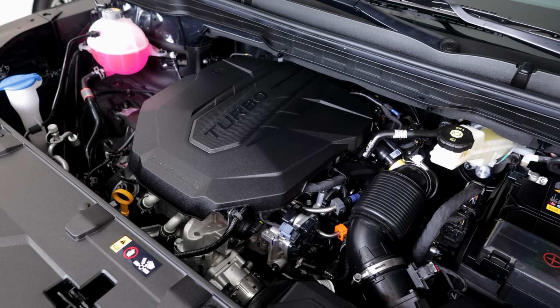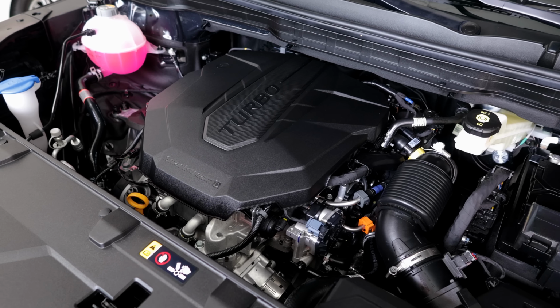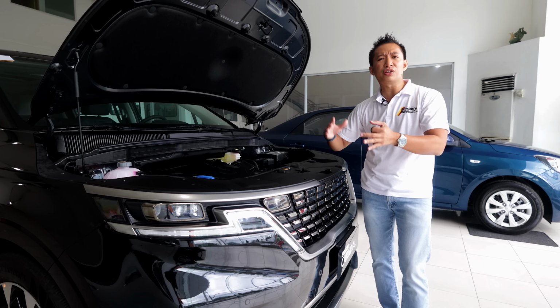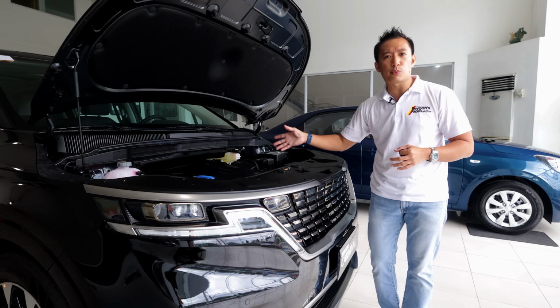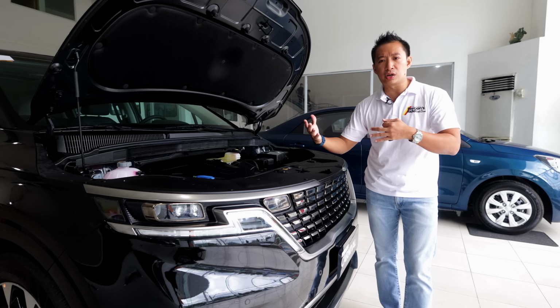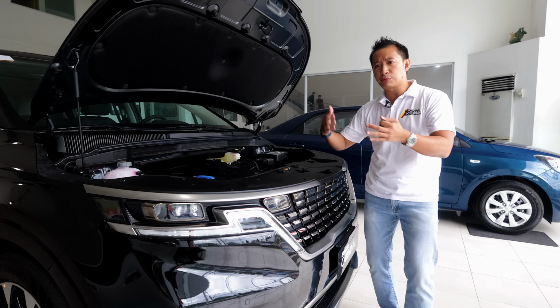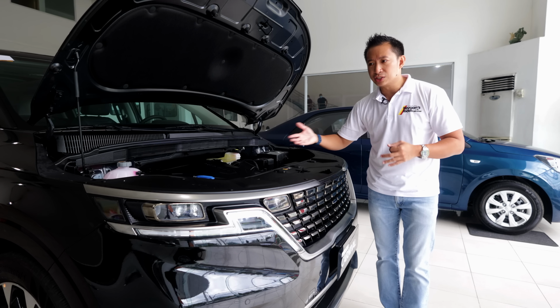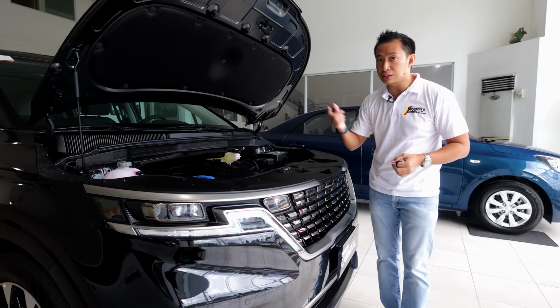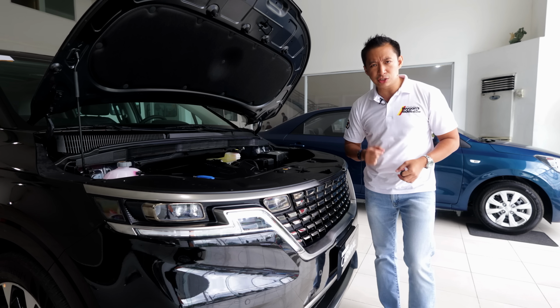Now, this SmartStream turbo diesel motor also has an aluminum block now, which shaves off around 38 kilos of weight, but this newer engine also reverted back to a timing belt instead of the previous engine's timing chain. So yeah, you just make sure that you keep up with the maintenance intervals of the Carnival and you'll do just fine.